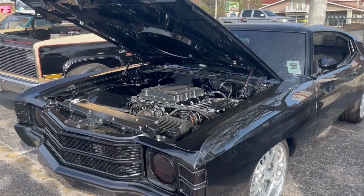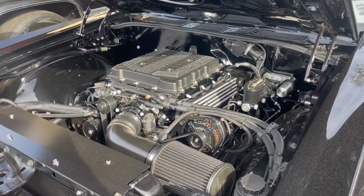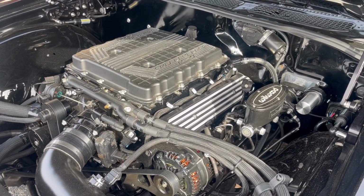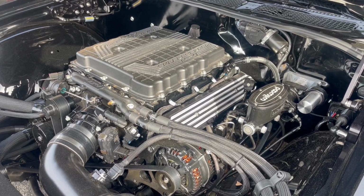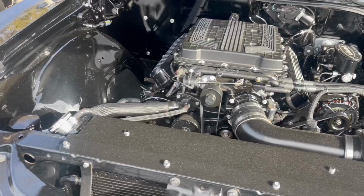Here's another one of my favorites I've seen down here. This thing's pretty. I want to say it's a 72 LS supercharged LT4. All blacked out. This thing is nice.